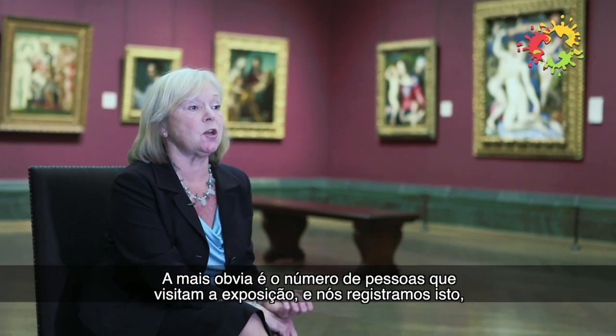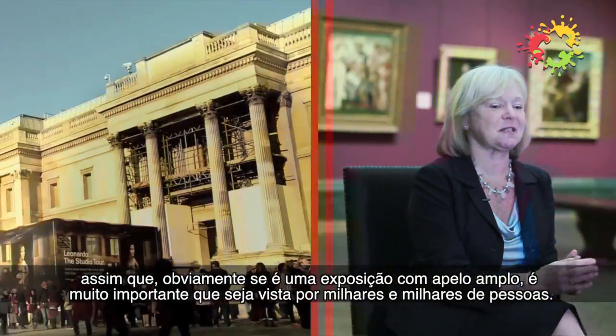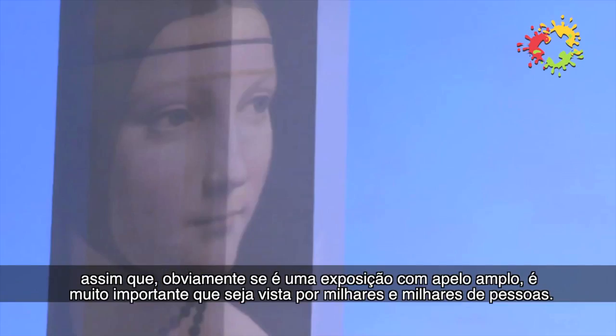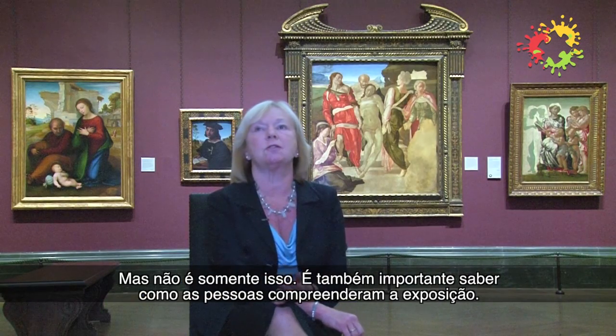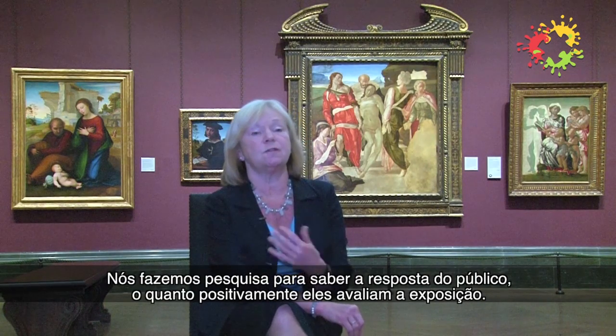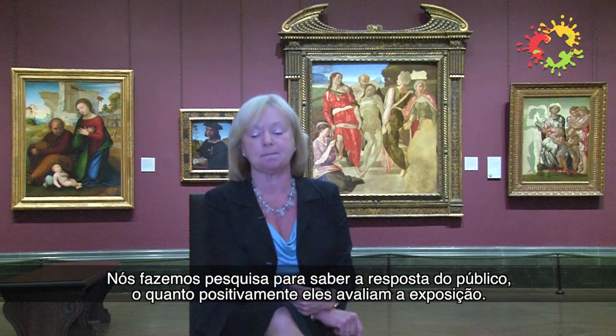The most obvious one is the number of people that come and visit, and we would record that. So obviously, if we want to have a very broad appeal, to have thousands and thousands of people coming is very important. But it's not just about that, it's also about how people have perceived the exhibition. We do research to evaluate how people responded to it, how positively they feel towards it.